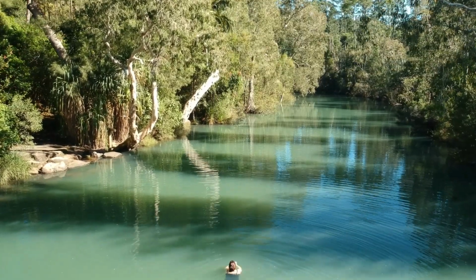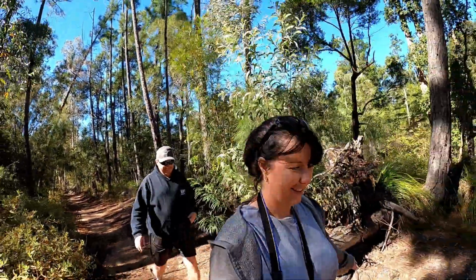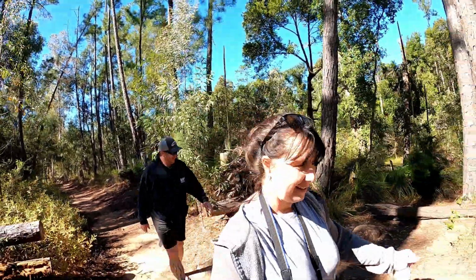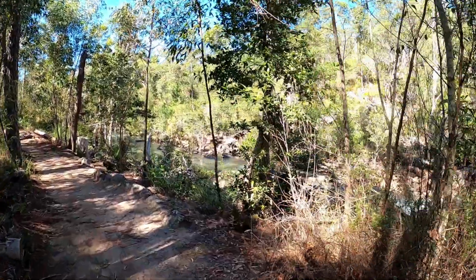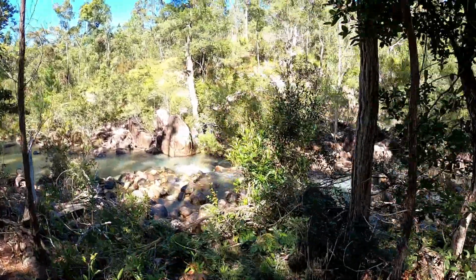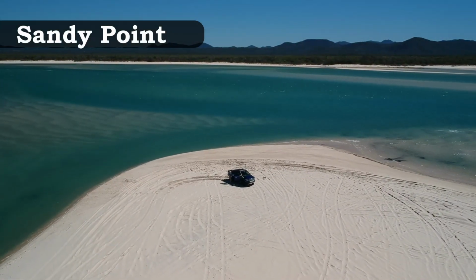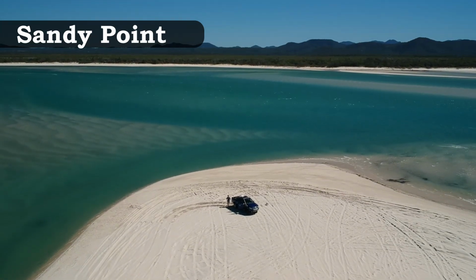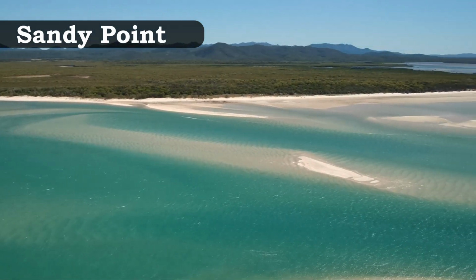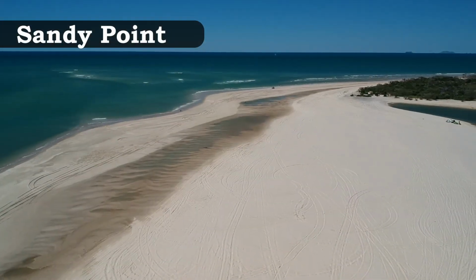But there is a nice day area with park grounds, toilets and picnic tables. With a few walking trails nearby, you could run into some local wildlife like wallabies. If you have a four-wheel drive, then you can go that one step further and drive out to Sandy Point. This was a nice lunch stop for us right beside the beach, with beautiful white sandy shores at our feet.